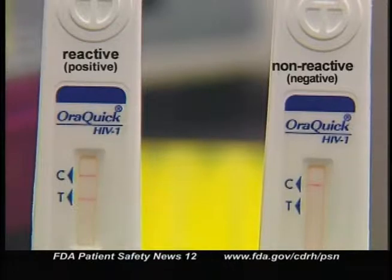Two points to keep in mind. First, as with all screening tests for HIV, if the OraQuick test gives a preliminary positive result, this must be confirmed with a more specific test. And second, the OraQuick test has not been approved to screen blood donors.